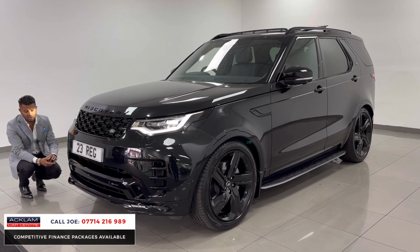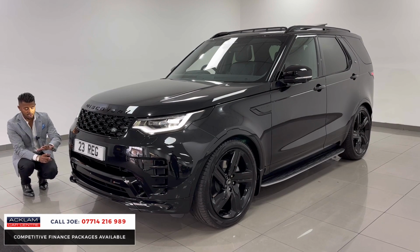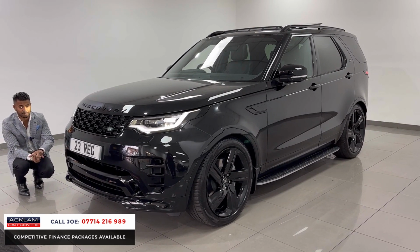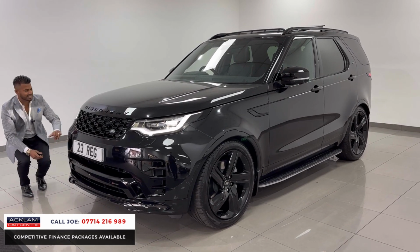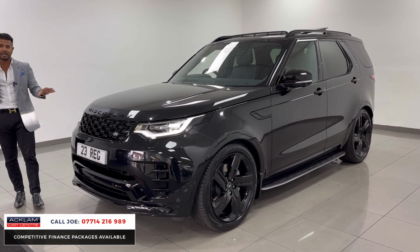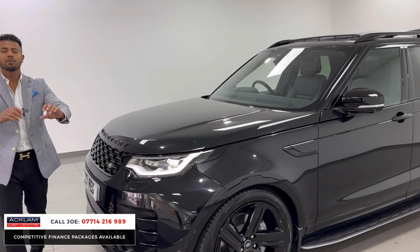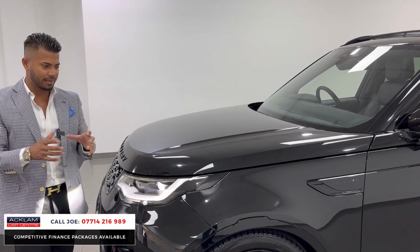the corners there. The new model car also gives you 360 camera system, front and rear parking sensors, and this car also has adaptive cruise control. You've then got things like the LED daytime running lights with the full adaptive LED daytime running lights as well. But then this car's also got adaptive dynamic pack on it.